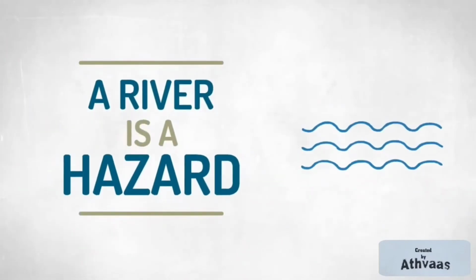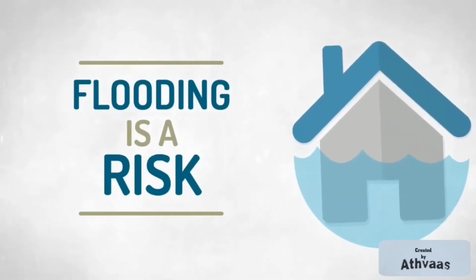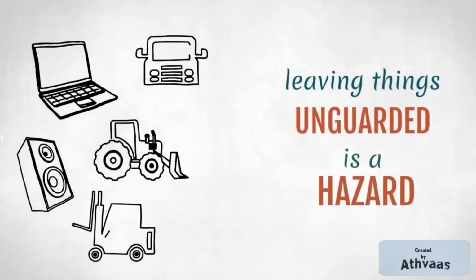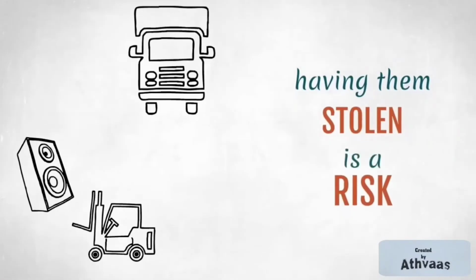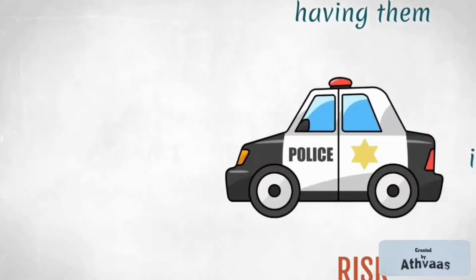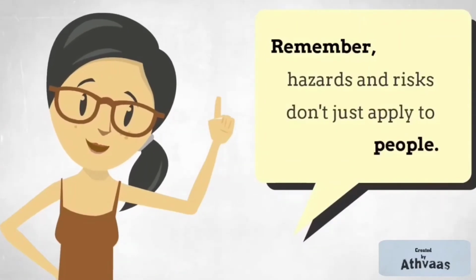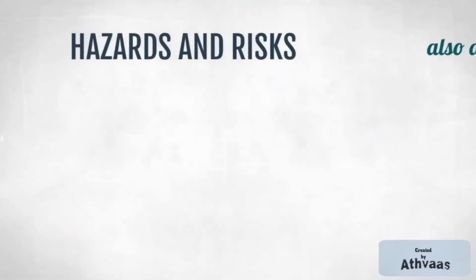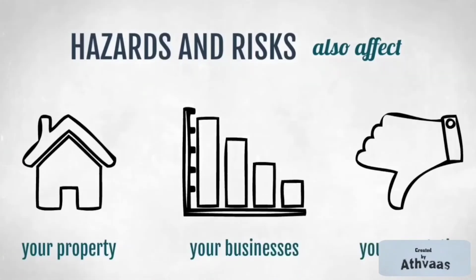Similarly, a river is a hazard. On the other hand, flooding is a risk that is caused by rivers. Leaving things unguarded is a hazard. Having them stolen is a risk. So that is an important difference. So dear students, hazards and risks don't just apply or affect people only, they affect property, they affect your businesses, and they affect you. An important lesson to learn.